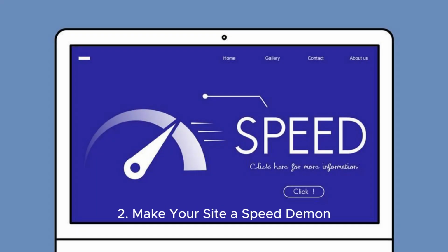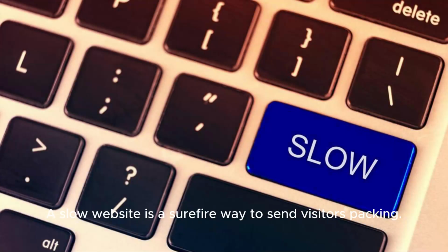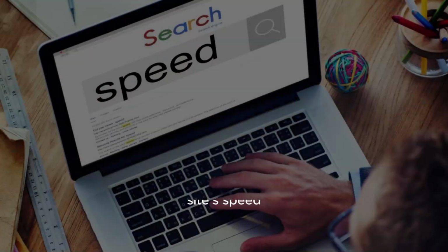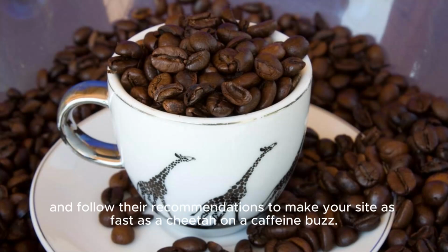2. Make your site a speed demon. Nobody likes waiting, especially online shoppers. A slow website is a surefire way to send visitors packing. Use tools like Google's PageSpeed Insights to check your site's speed. And follow their recommendations to make your site as fast as a cheetah on a caffeine buzz.